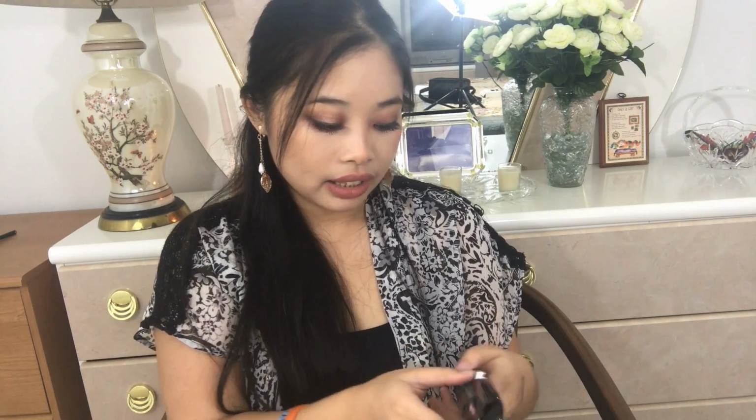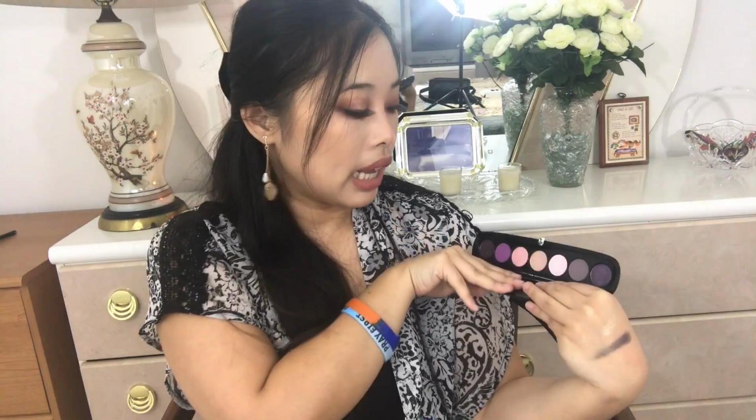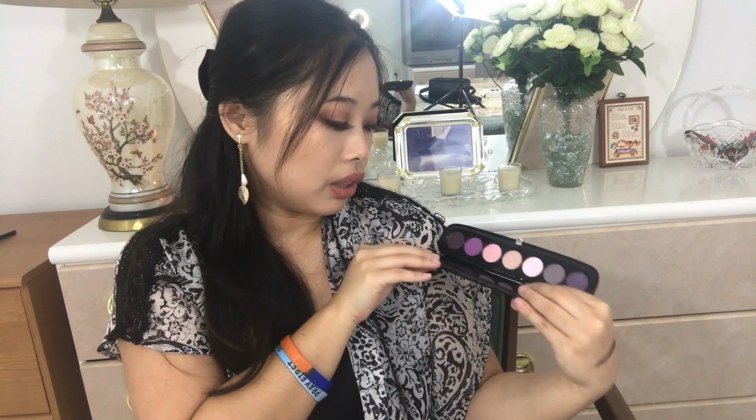Expensive thing doesn't look so expensive anymore, but after it goes through some beating. This is the Tease 202, and I have not gotten to use this one yet as much as the one I just held up. And this one is the purple one, and honestly I think purple is so hard to make, and Marc Jacobs did a really, really good job on this one.